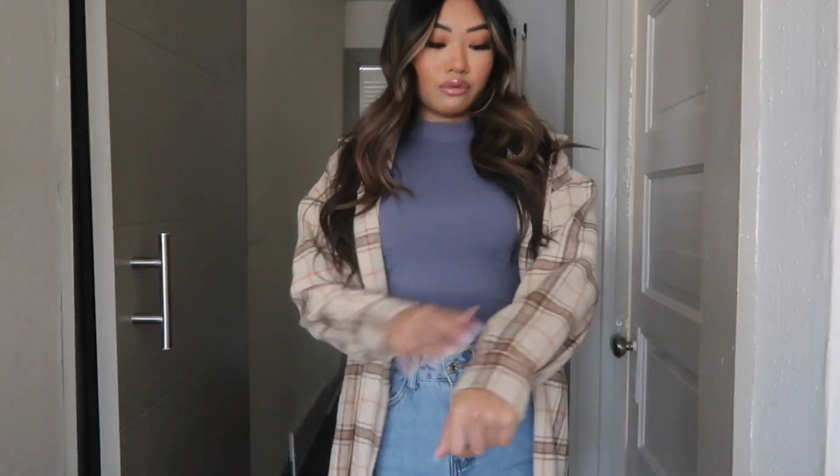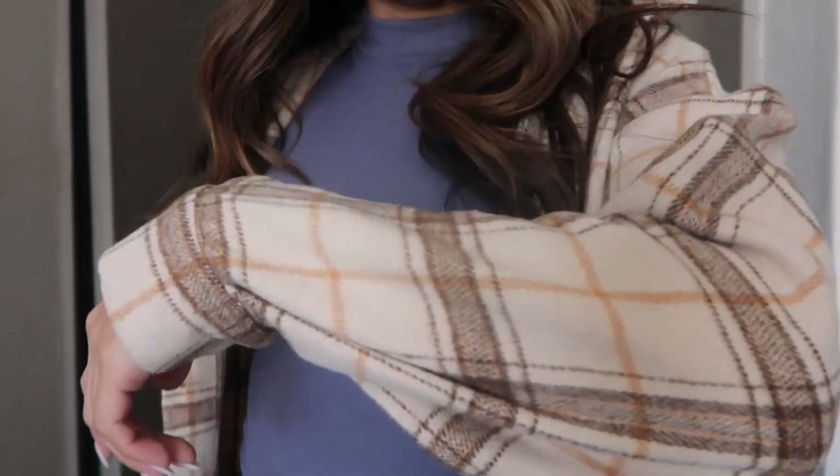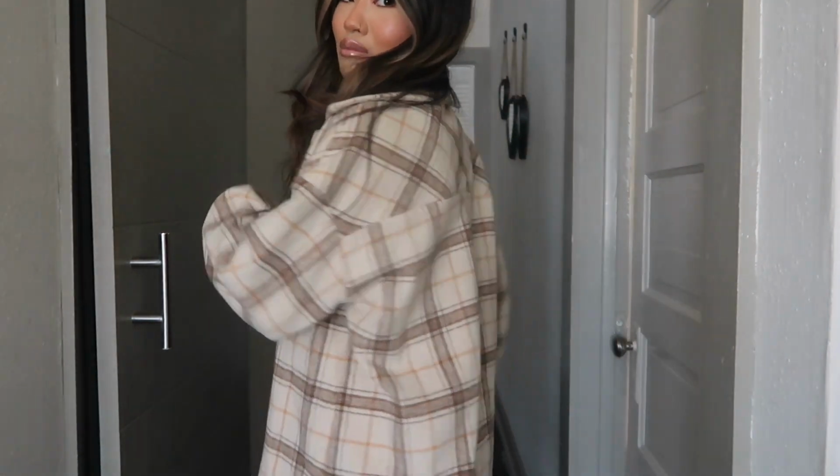I wear it all the time, so much. I need to get it in different colors. I think they had it in different colors if I'm not mistaken, but it's just so cute, and the material is so nice. It's really warm too. It's super soft. I don't know if you can tell if I show you up close, but it's not like a really hard flannel, if that makes sense, and it's super thick. But yeah, I love it.